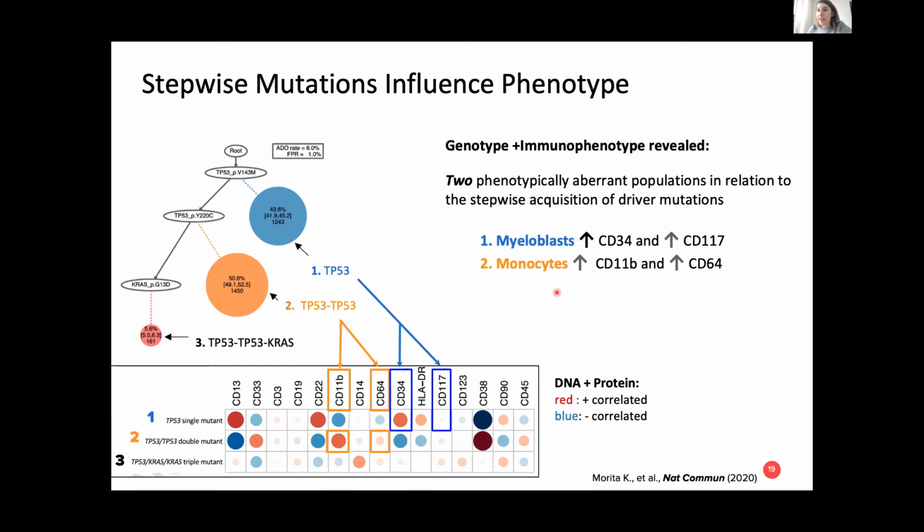So this is the first time that, simultaneously having DNA and protein expression profiles, you can see the true clones that you could think are the same population. I mean, they are different in genotype, but they might be similar in phenotype. They're actually different phenotypically as well. So the single mutants are myeloblasts and the double mutants are monocytes. So super interesting to see. And they have done this with many more different populations. You can see as well the triple mutant clone and the expression profiles of different markers.